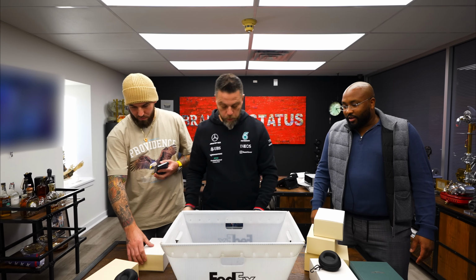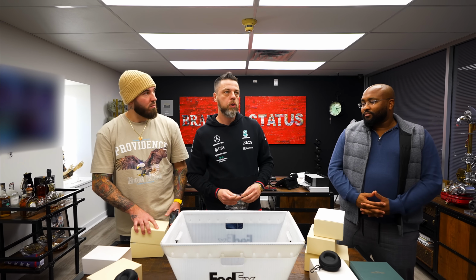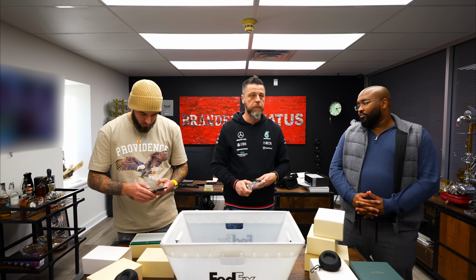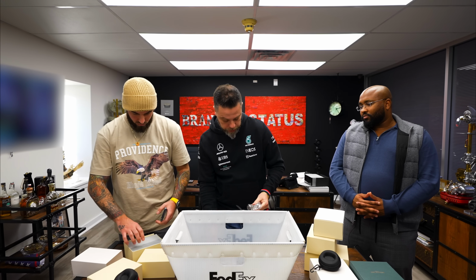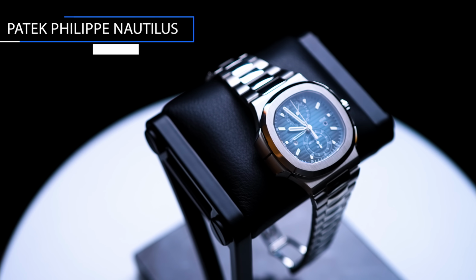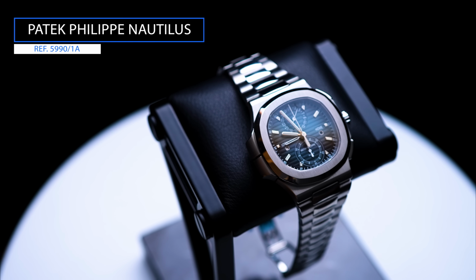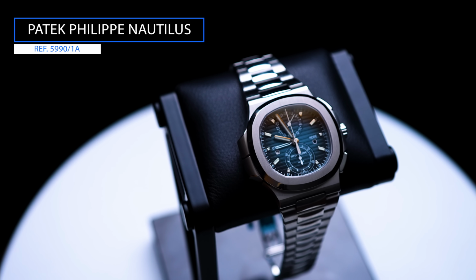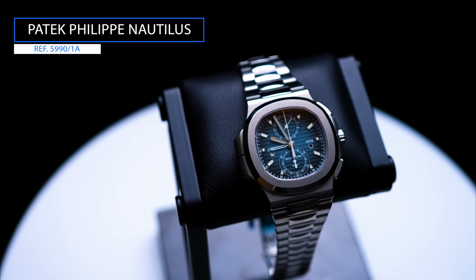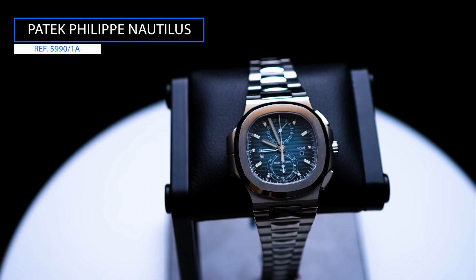When we looked at this watch earlier, the overall consensus was underwhelming, but not underwhelming as a watch, but underwhelming due to the changes. What we have here, extremely wrapped up with a lot of plastic, is the new 5990 with the blue dial. Same watch, stainless steel, the dial is different. I'm gonna have you guys zoom in on that dial. I wish I had the other one to compare to, which had that charcoal black dial.